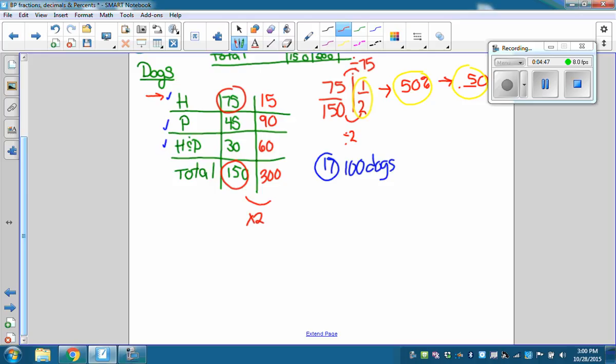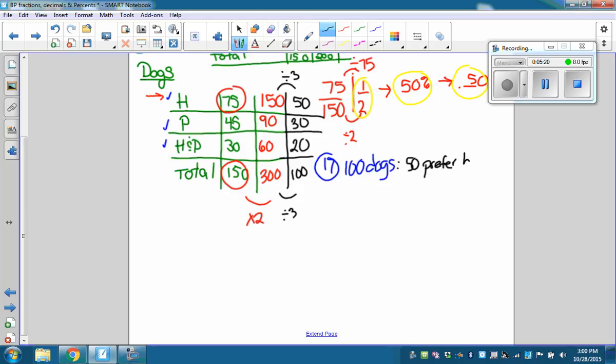It's just bigger numbers. If you just double, then I don't know if you heard what he said, then divide by 3. We're going to get the 100 that we want. And so we're going to divide everything by 3. So this is 50, that's 30, and that's 20. So if there were 100 dogs, we would know that 50 of them would prefer what? The human food, right?